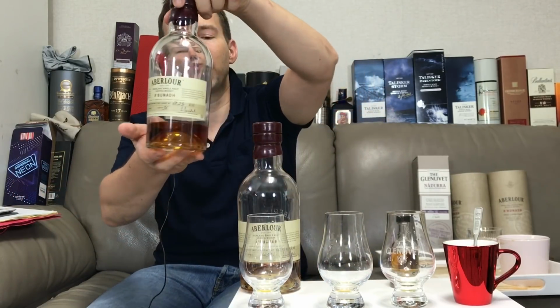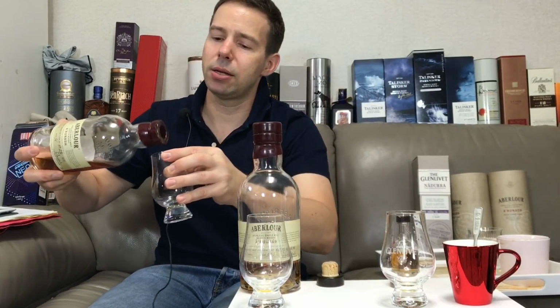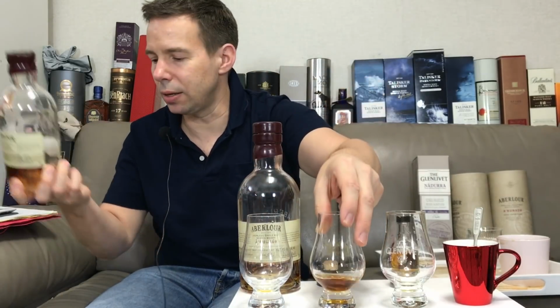This is an Aberlour A'Bunadh special with 2 batches of Aberlour A'Bunadh. That's batch 56, this one right here, 61.2%. Let's get it poured. And I just finished a live on these, in fact, so we'll get that done.